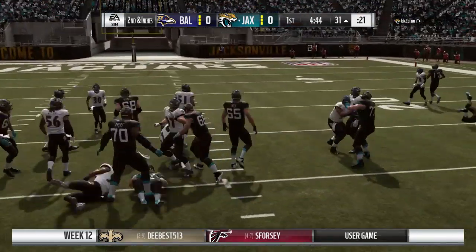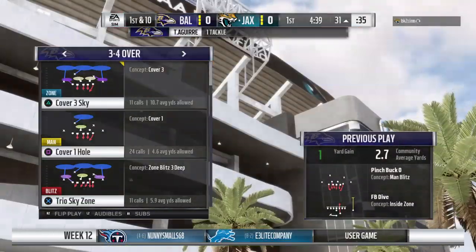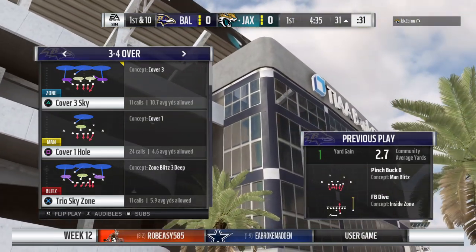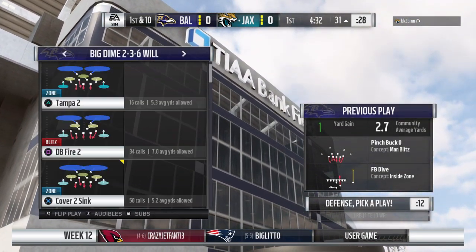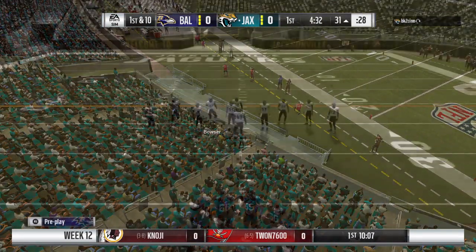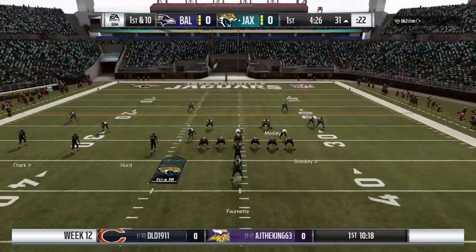Now a first carry for their fullback. And this time not quite to the 30. It'll be down at the 31-yard line. Only a gain of a yard there, but it indeed gets them a new set of downs. Line of scrimmage, the 31 now on first and 10.